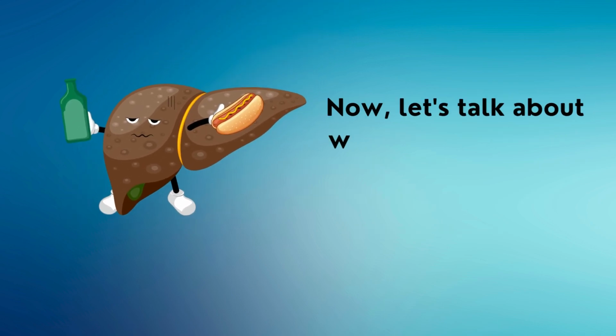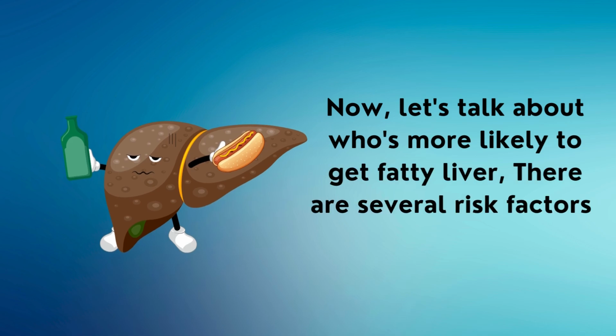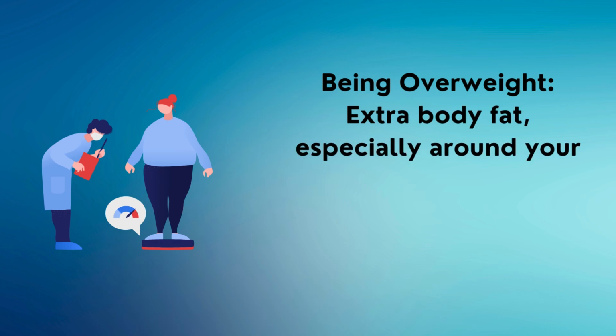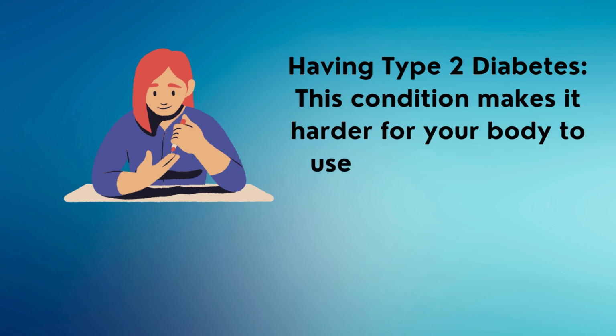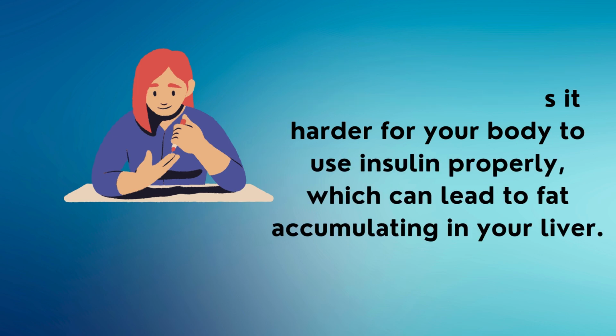Now, let's talk about who's more likely to get fatty liver. There are several risk factors. Being overweight: extra body fat, especially around your belly, can lead to fat building up in your liver too. Having type 2 diabetes: this condition makes it harder for your body to use insulin properly, which can lead to fat accumulating in your liver.